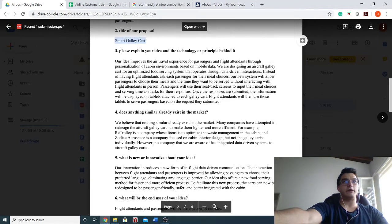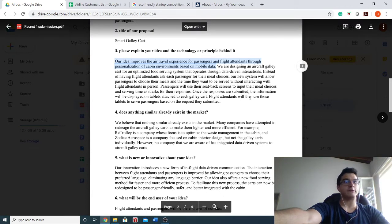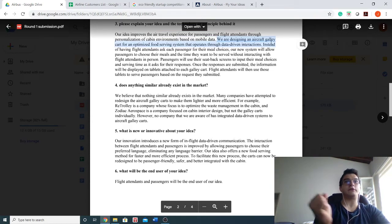Please explain your idea. So we said our idea improves the air travel experience for passengers and flight attendants through personalization of cabin environments based on mobile data. We are designing... this is really bad. I should have had a different thesis statement there, but whatever. I was a noob.